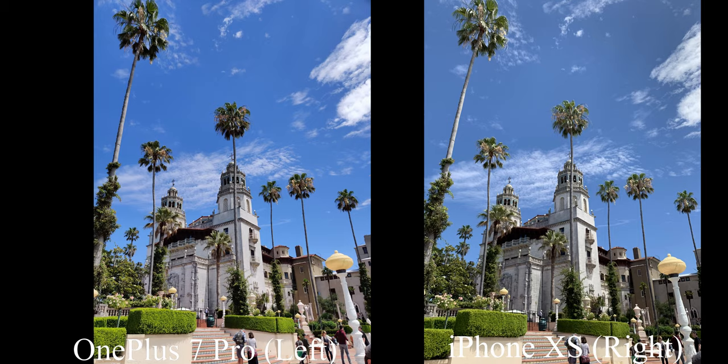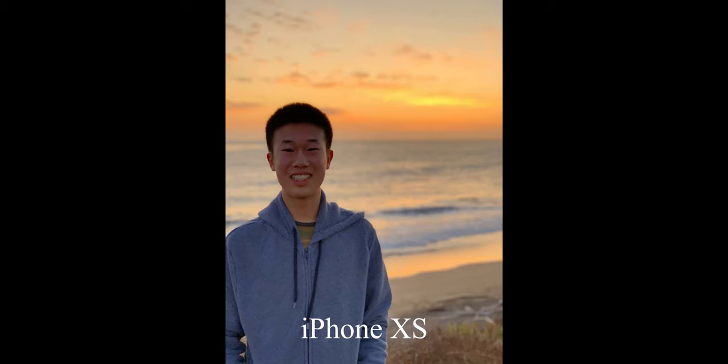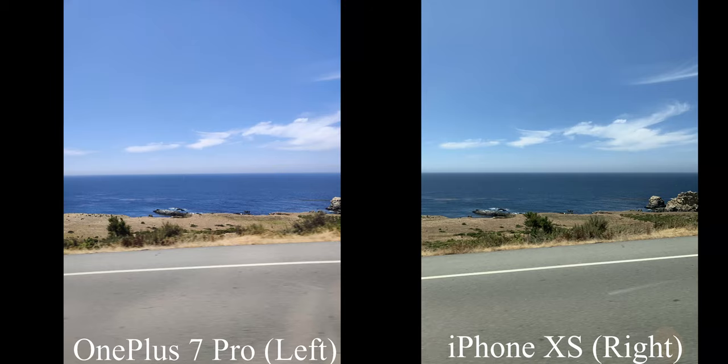And this is kind of personal preference. You prefer a warmer tone, which is generally better for portraits, or a cooler tone, which is better for anything really. And even if I set my studio lights to a really cool color, the iPhone XS makes them look really warm, which is kind of weird. But if you're taking many portraits, I think the iPhone XS is a little bit better because a warmer skin tone generally looks a little bit more pleasing.